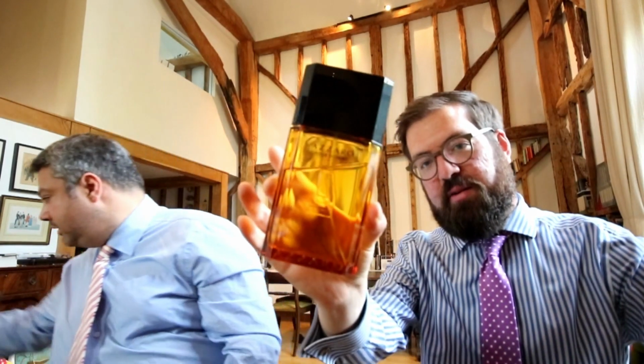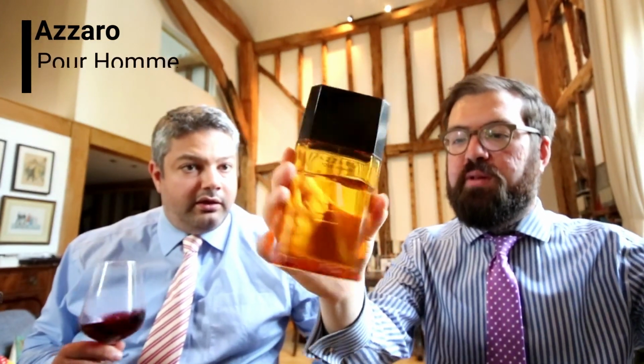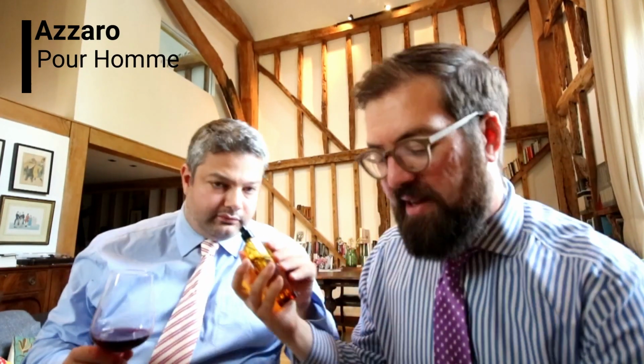Beautiful. Right. What am I going to go for next? So I mentioned 80s powerhouses, and we can't talk about 80s powerhouse Fougères without talking about Azzaro pour Homme. So I've got this absolutely enormous 200ml bottle. There's lavender, but it's really the oakmoss and the aniseed which are the big players in that.